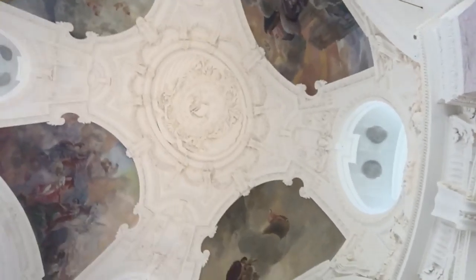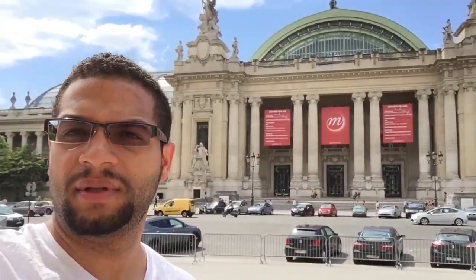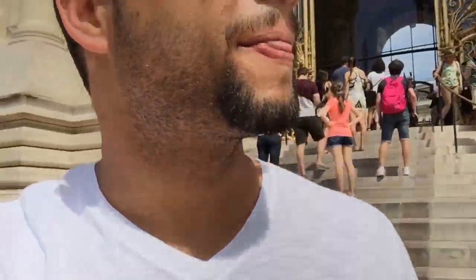We're leaving the Petit Palace. And I'll show you the Grand Palace next. It's right here. That's the Grand Palace. Then we're gonna walk that way to, it's like the Hotel des Invalides or something like that.